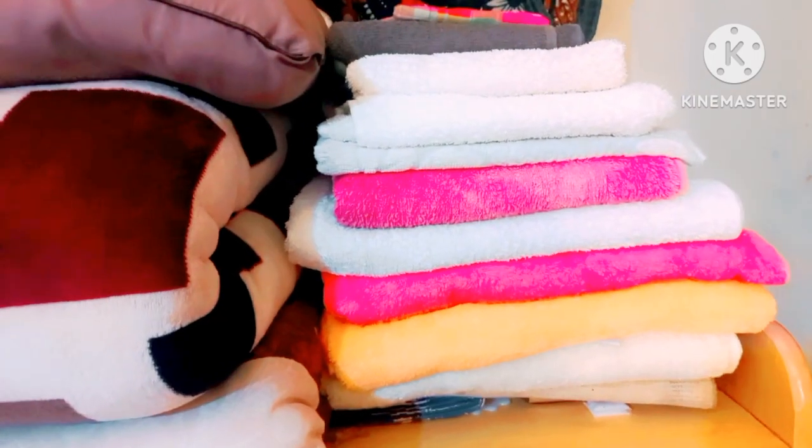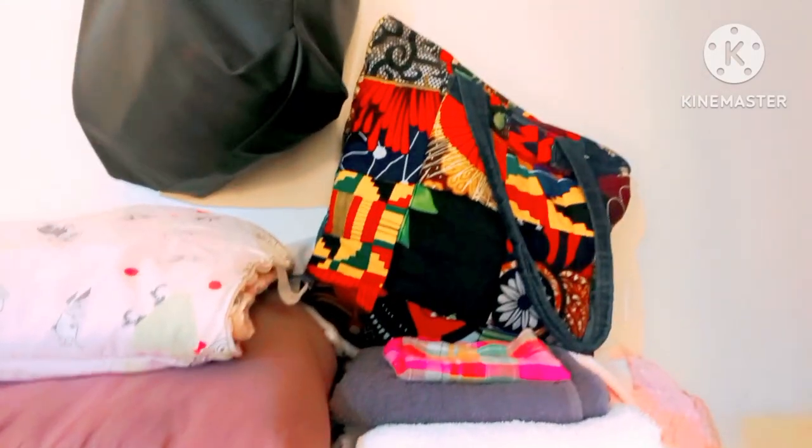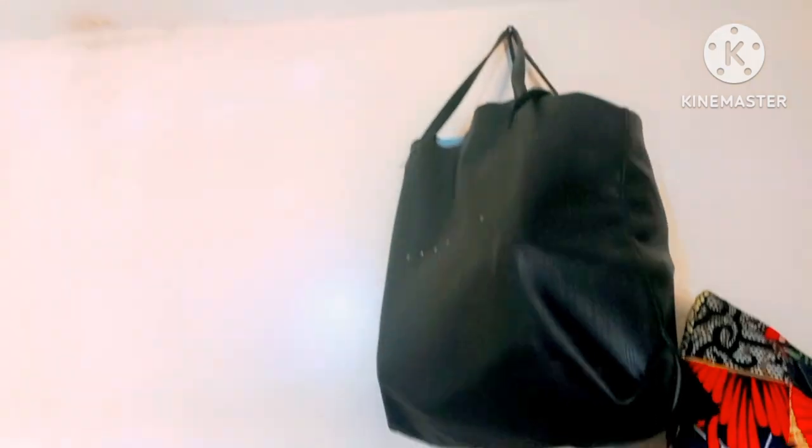Here, when you want to go to the bed, first you have to step here because you don't want to carry dust or mud in the bed. Anyway, here is a small mat I use to step on before I go to my bed. Next to it, this is my drawer for putting my clothes. Then I have all my towels here. And on top of it, I have my African bag. And this other black bag has all my bags inside.